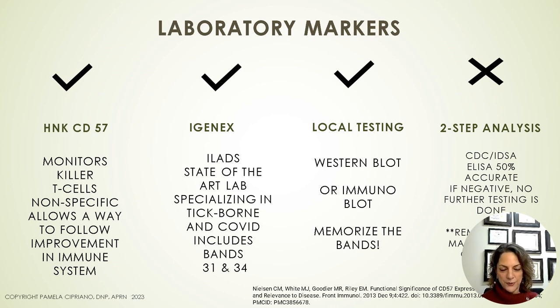So here are some laboratory markers. We have the CD57, which is not specific to Lyme disease, but it is a very strong clinical test to be run, because if that test is low, you are never going to get a positive Lyme disease test. Lyme testing is the only test that is made to test your immune system's ability to identify that you have this tick-borne disease. If your immune system is in the toilet, that test is going to be negative.